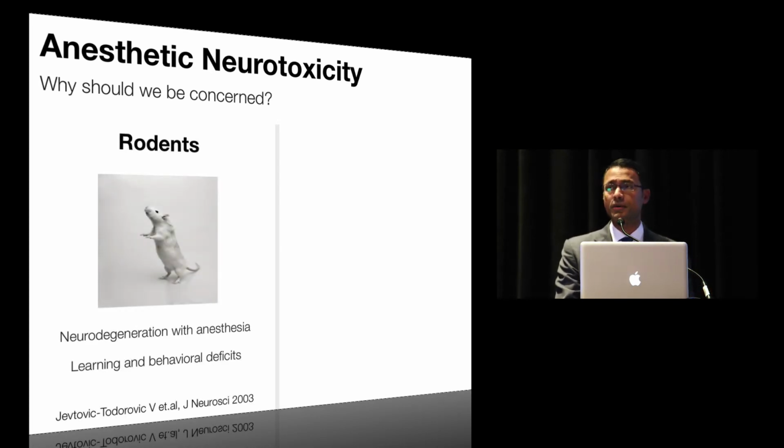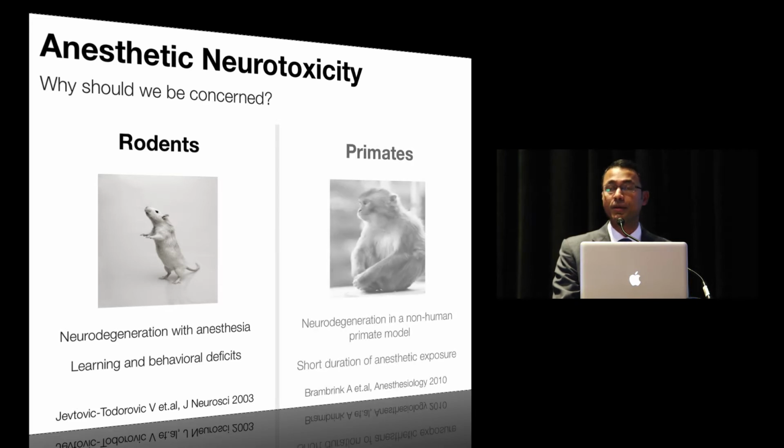So the first study in this topic was published by Dr. Vesna Jevtovic-Todorovic, and they gave postnatal day 7 rats a cocktail of agents. This included isoflurane, midazolam, and nitrous oxide. And they were able to show that there was extensive neurodegeneration in these rat pups. And it was not just accompanied by histopathological changes, but they also found learning and behavioral abnormalities in these offspring. And subsequent work was done in primates by Ansgar Brambring's group, and they've actually shown pretty much the same effects. However, we do not have a behavioral model for monkeys yet.